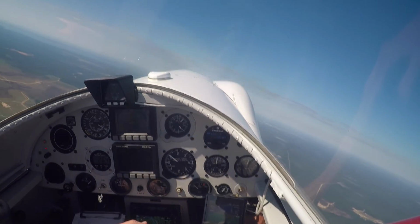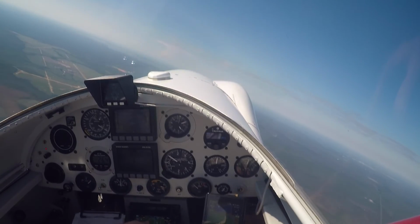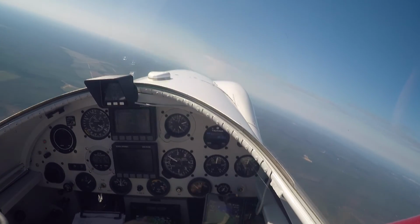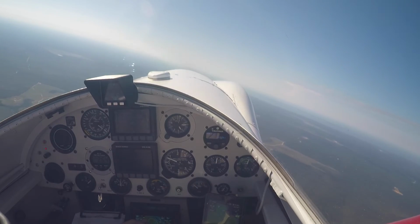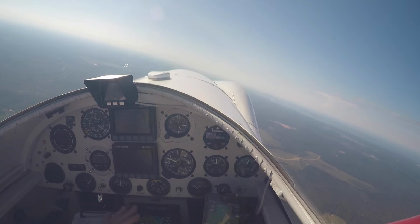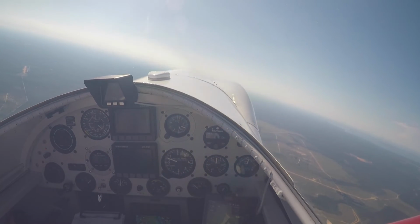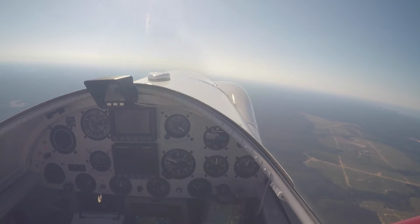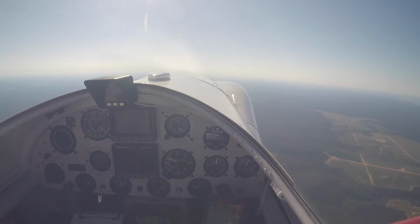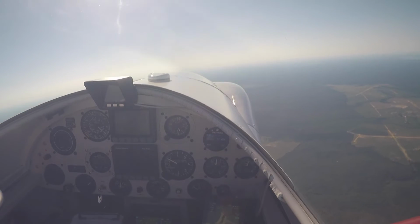Restart procedure is going to be to smoothly advance the mixture control, and blip the switch as necessary. So we'll blip the starter as required. Starter is right over here. Starter's currently in both. One click gets us to start. And we'll plan to restart in idle. Be kind to the engine. All right, looking good.